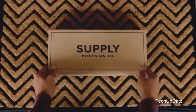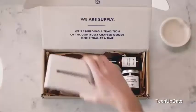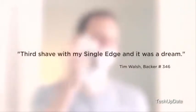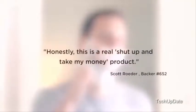Supply is a Kickstarter-born company. 2 years ago, we launched the Single Edge Safety Razor, which quickly became the most funded single edge razor delivered in Kickstarter history. We delivered the razors as promised and received hundreds of glowing reviews from our backers. Thousands of customers all over the world actually look forward to their morning shave thanks to the Single Edge.